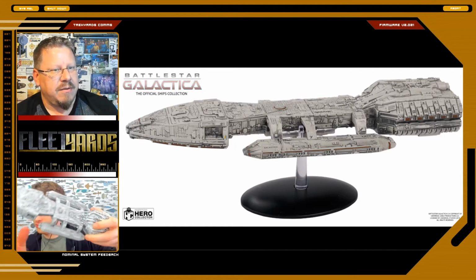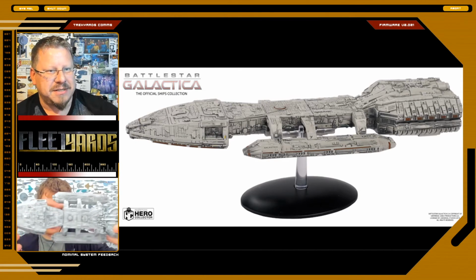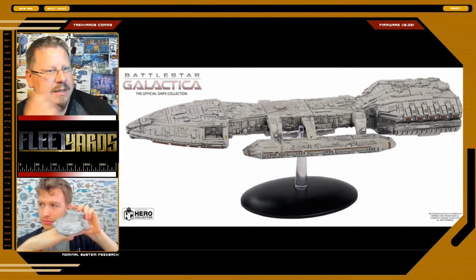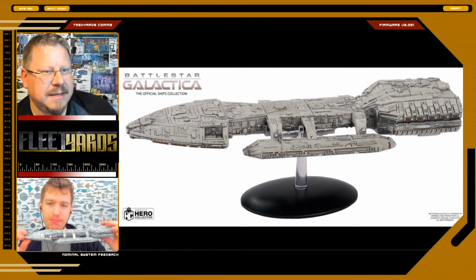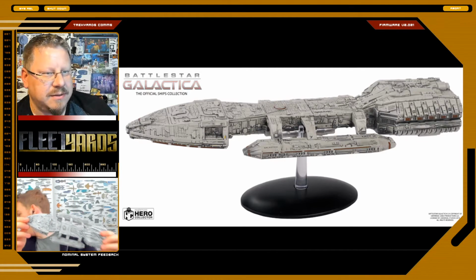I love it, and that whole middle part is where they store the Vipers and have machine shops, in fact, for repairing and building new parts. So it's a great design. It's just fantastic. I don't know what else to say about it. I mean, it is bulky though. It is, but I like that.